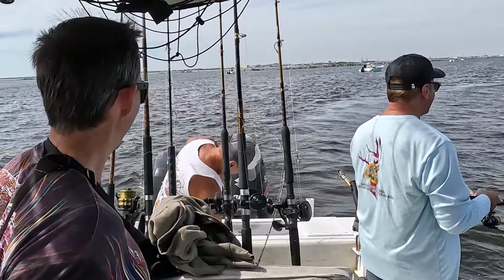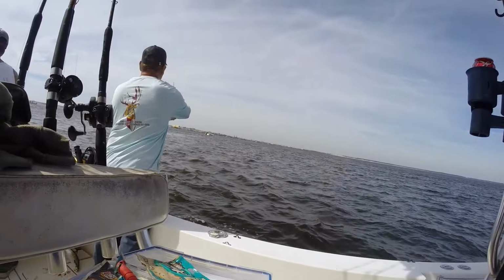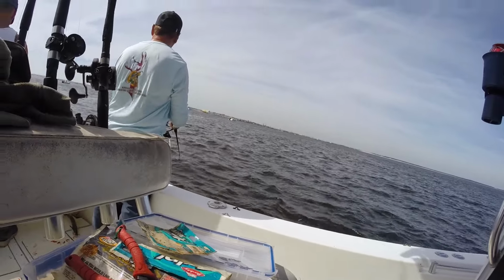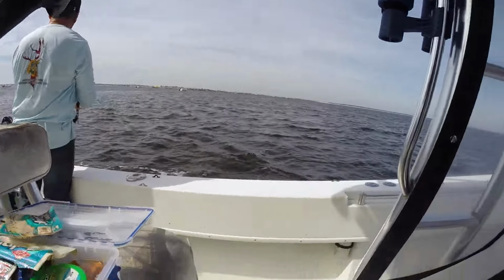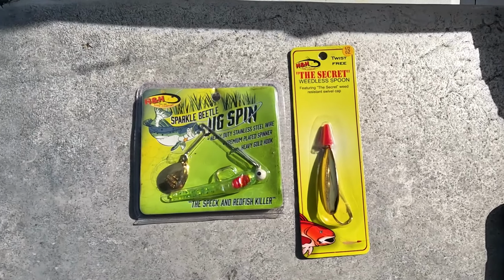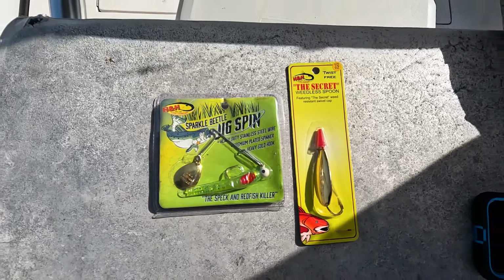There we go. So we weren't really expecting to be catching Spanish mackerel today, so I don't have quite the usual gear I wanted. I don't have very many spoons. We're just using jig heads and some soft little paddle tails. But you can't troll those as fast as spoons or Got-Cha plugs or different lip plugs, and sometimes going faster is better. So it's kind of difficult.